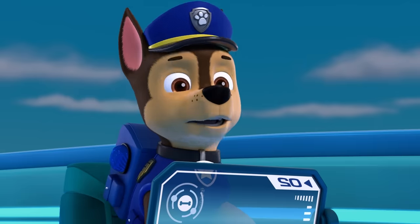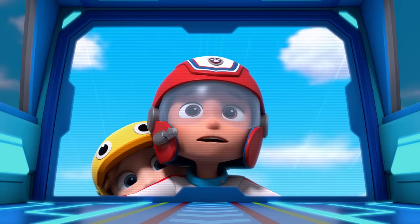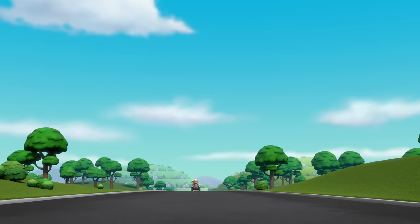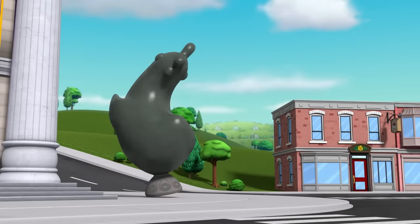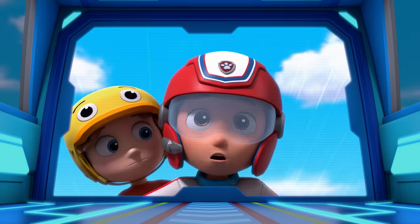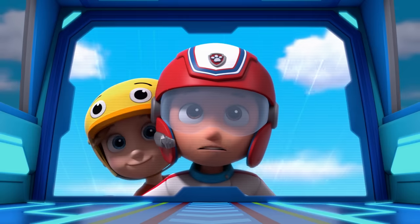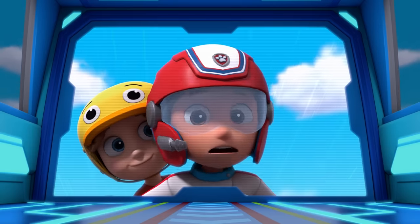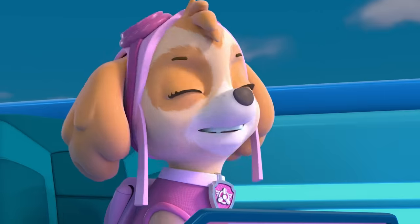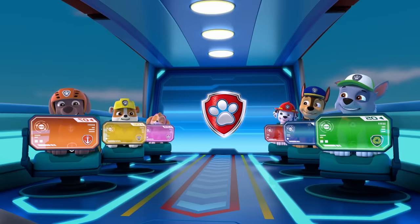PAW Patrol ready for action, Ryder, sir! Ryder? Ryder, I'm here with Alex, so this is gonna be a little different. Hey, we're going so fast! The brakes on my ATV burned out, so we need your help to stop. But before we can stop the ATV, we'll have to get Alex off safely. So for this mission, I'll need Sky. Let's take to the sky. PAW Patrol is on a roll!